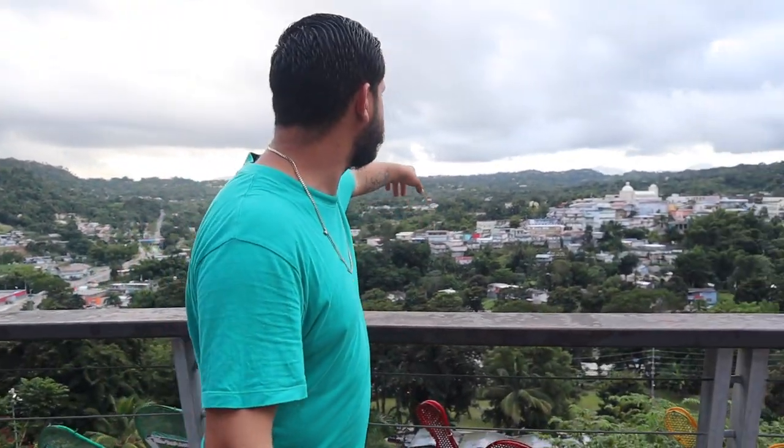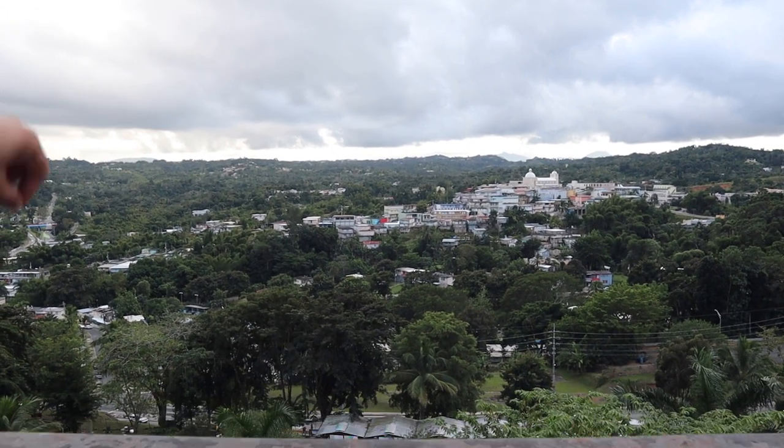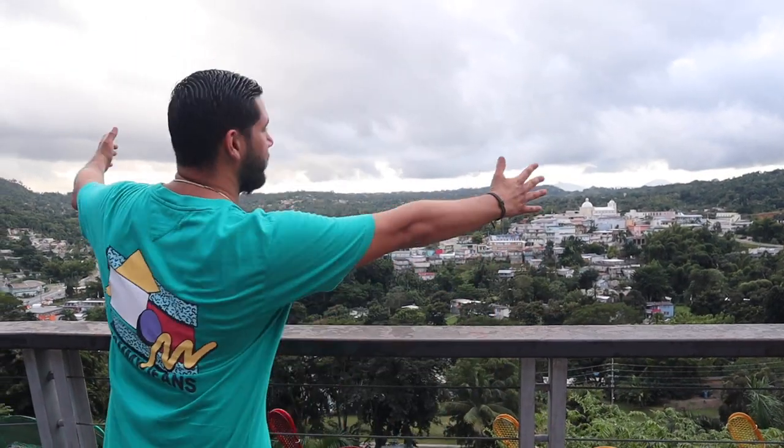And right there you can see, I don't know if you can actually see it, but that little red and blue in the distance part right here, that's where we were, where we started our video. So we basically went around this whole town, nestled in the mountains of Puerto Rico.